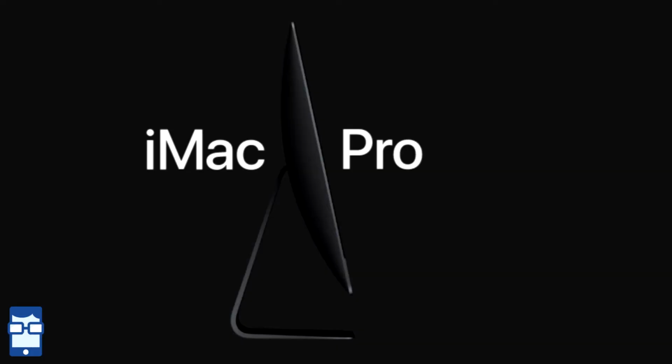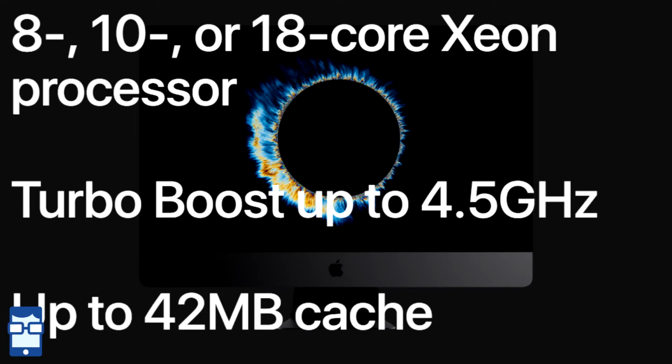So I have talked about the iMac, and the rest is the new macOS, which I'll be talking about later in this video. What's new is the introduction of another model called the iMac Pro. So guys, let me tell you, hold your breath. iMac Pro is the iMac which has an 18-core Xeon processor. It is going to have a turbo boost up to 4.5 GHz, and instead of a 3 TB SSD which was in the iMac, this will have a 4 TB SSD, and it's obviously going to be 5K.